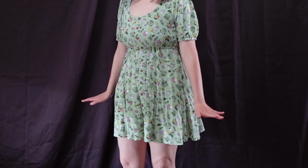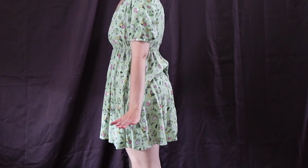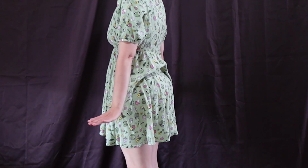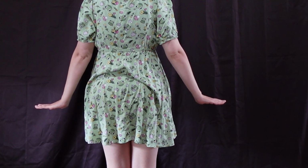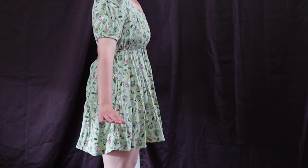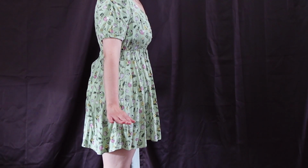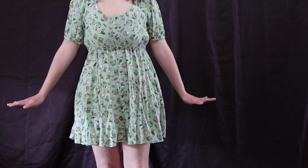Here's an example of how not to do a closet cosplay. As you can see, even the color and the motif do not match the character that I am working with. Even the cut of the dress is nothing like Alice from Alice Asylum or Alice Madness Returns. I could use this maybe for a different character, but again, not what I'm looking for.